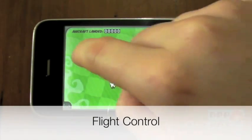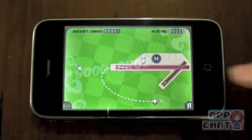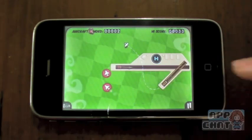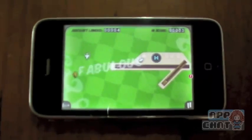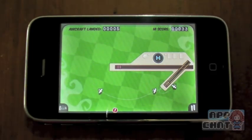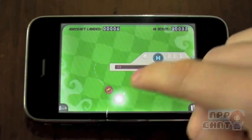Only until recently did I actually buy Flight Control. It actually looked super boring to me, so I just avoided it, even though it's been kind of promoted by Apple and stuff. But I'll tell you the truth, it's actually quite fun. It's a strategy kind of game. You have to control all the planes and get them onto the runway without them crashing into each other. It's actually really calming and fun when you're bored, and it's addictive to beat your high score. So check this one out for a nice relaxed game.